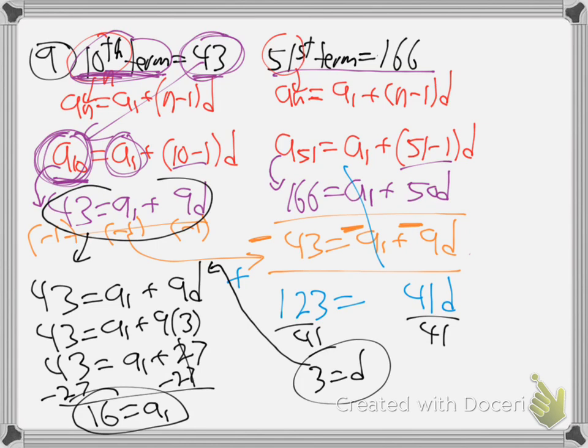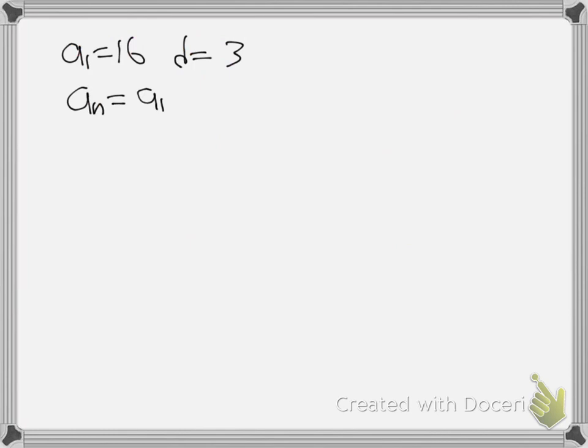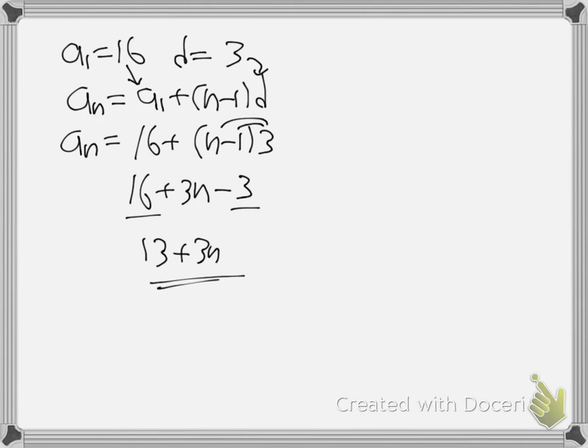Now, we got a1, we got d. I'll bring it over here. a1 is 16. d is, was it 3? Yeah, 3. Okay, now remember the equation is the same formula we've been using all along. a sub n is a1 plus n minus 1 times d, same formula. Now you plug in your a1, you plug in your d, and you just gather like terms. Distribute. 16 minus 3 is 13. Plus 3n. Hopefully that's the answer. Yes. We're done with number 9.